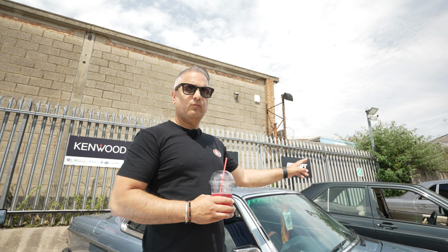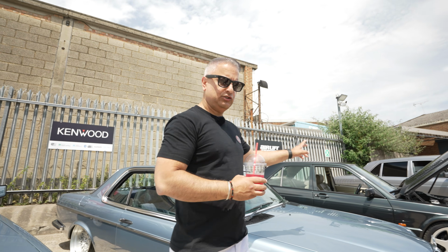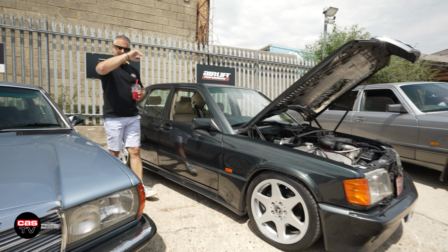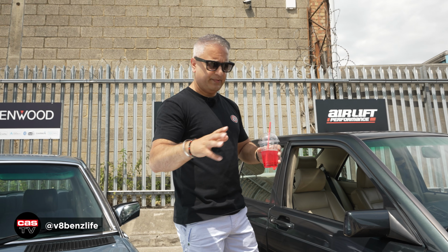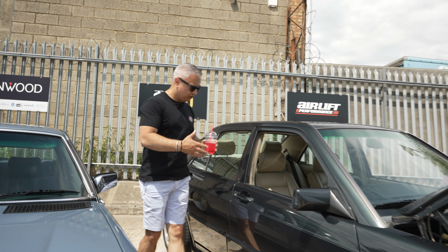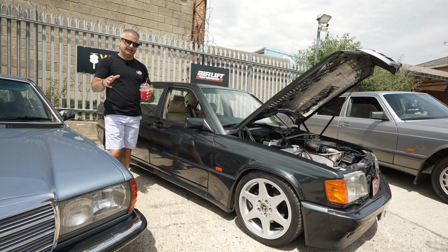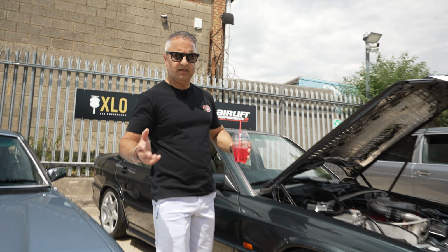Next to that, we've got a 190E W201. This is a 2.6. It's up for sale. If you're interested in the car, I'll put his Instagram details on the screen now. Hit him up, it is up for sale. I'm not sure of the price. Good looking car, it's an auto, 162,000 miles. Reach out to the seller direct and see what he wants in terms of money and so on.